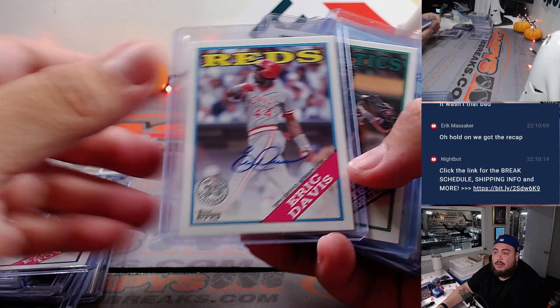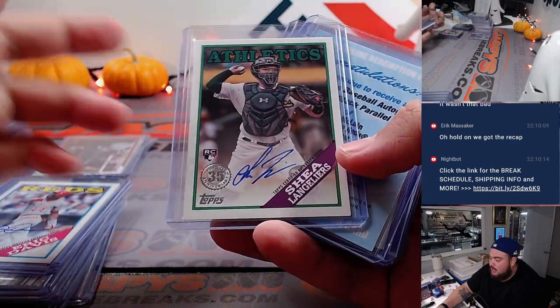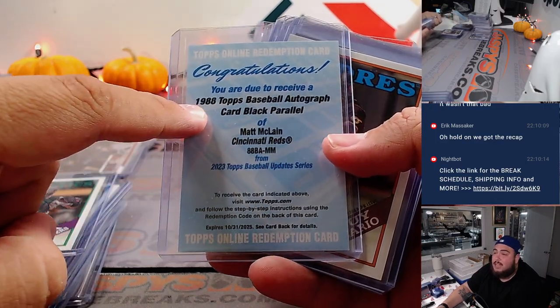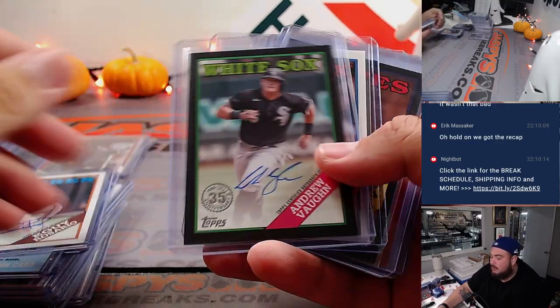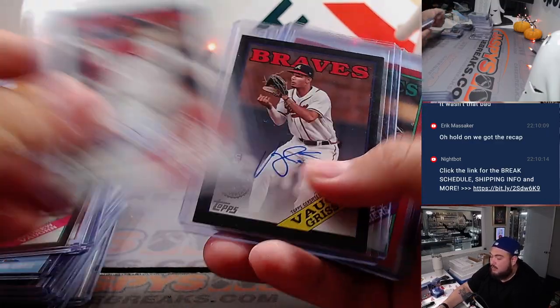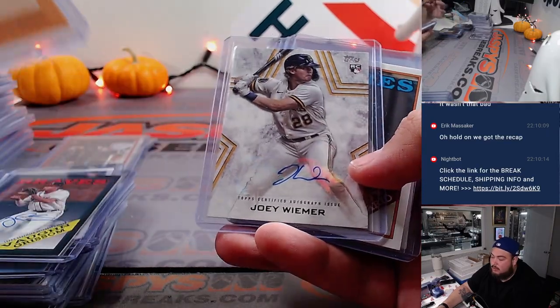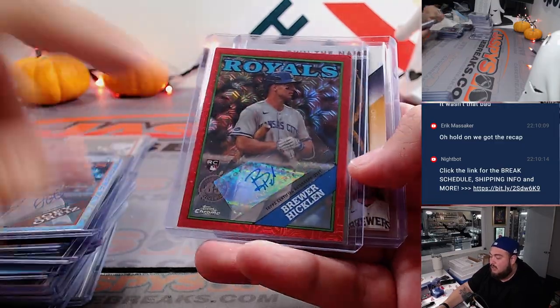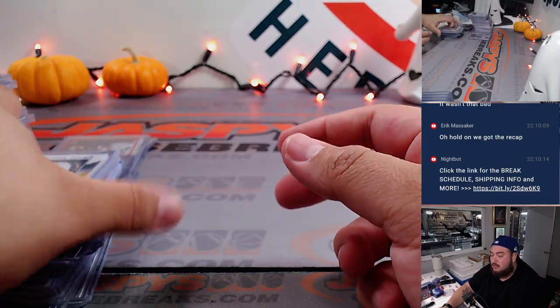Autograph Ezekiel Tovar, Eric Davis for the Reds, Shea Langeliers for the Athletics, Matt McClain, black 88 baseball autograph. That's a nice one there for the Reds. Igor Rosario, Andrew Vaughn to 299, Manny Valdez, Vaughn Grissom to 299, Shea Langeliers red to 25, Weimer, Igor Rosario, Louis Varland, Ortiz. We got a red Brewer Hicklin in 5, and then a 1-1 Corbin Burns patch.